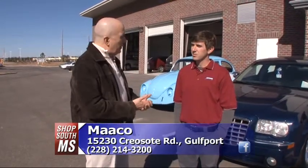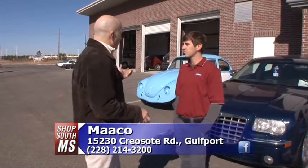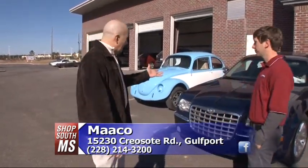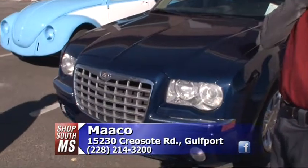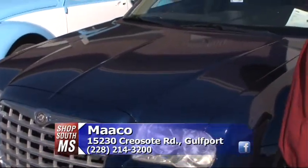Okay. Well, of course, Maaco is well known all over the country for great work when it comes to collision repair, auto refinishing and repainting and everything. As a matter of fact, you got a couple of nice ones right here behind us. Yeah, I do. One of my favorite rides right here is a nice 300, this Chrysler. And this is actually one of our affordable paint jobs, similar to what we used to do, which we still offer, those affordable packages.